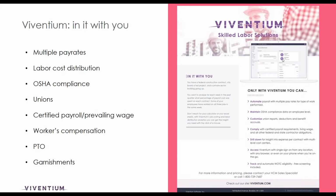If you want to break down your payroll costs across various contracts, or perhaps across multiple projects for the same contract, and if you also want to break it down by type of work, again, for electric, for iron work, for cement pouring, across one project and across multiple projects for the same contract, how can you do that?